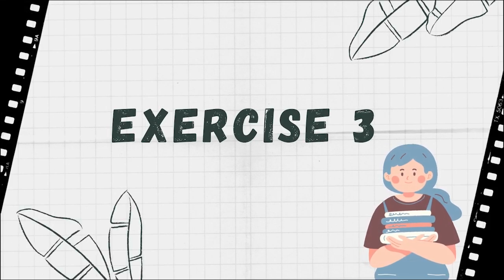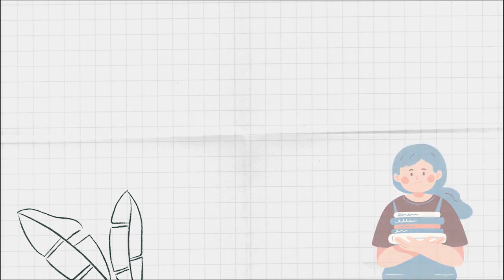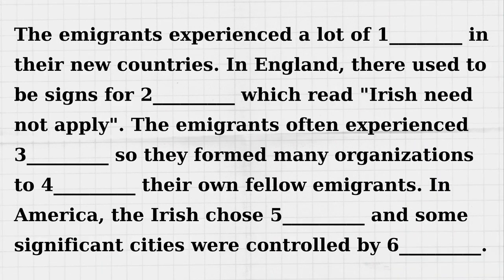Exercise 3. Last time I said that a lot of Irish people left the country and went to England, America and many other foreign countries. Today I'd like to talk about the emigration. The effects of emigration were not all bad. The immigrants experienced a lot of hardship in their new countries.